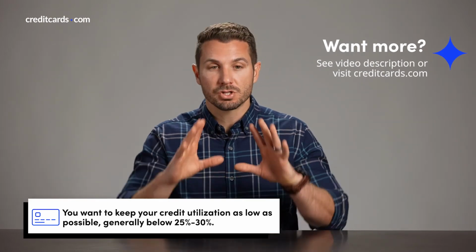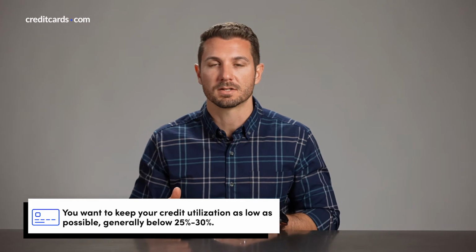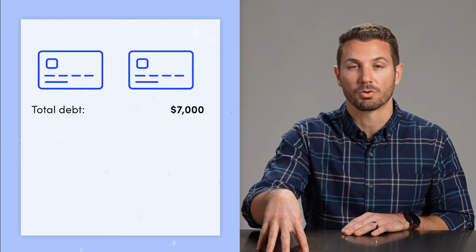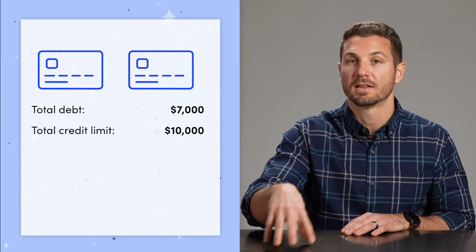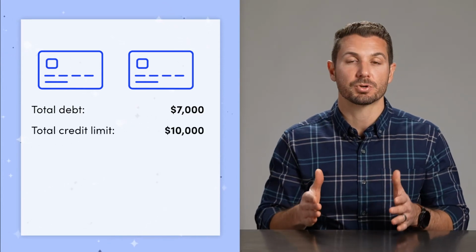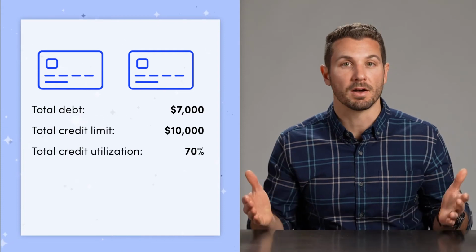So let's use an example. We'll carry this through to the other items as well. Let's say right now you have 2 credit cards, and across those 2 different credit cards, you have $7,000 in credit card debt, but your overall credit limit is $10,000. That means your utilization is 70% currently. Obviously, that's not very good.